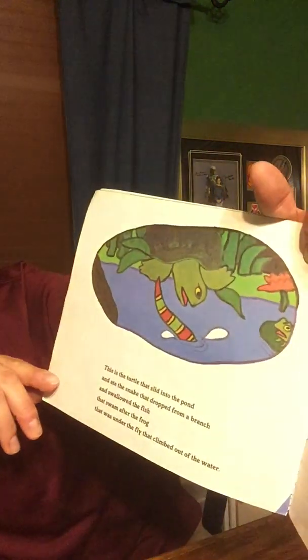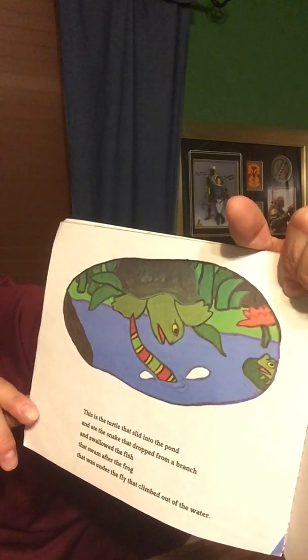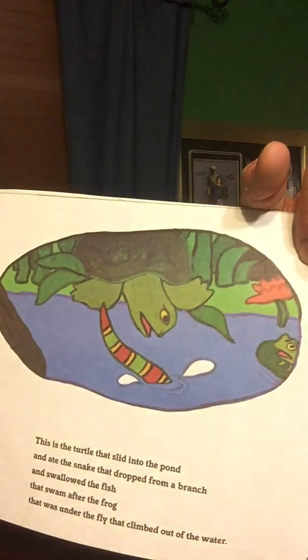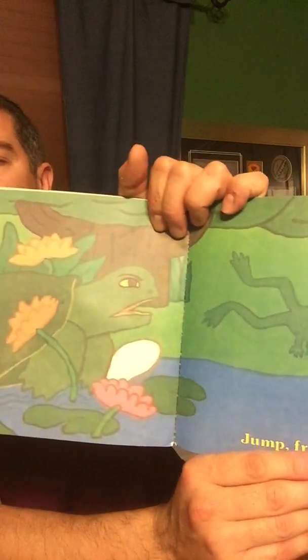This is the turtle that slid into the pond and ate the snake that dropped from a branch, that swallowed the fish that swam after the frog that was under the fly that climbed out of the water. How did the frog get away? Jump, frog, jump.